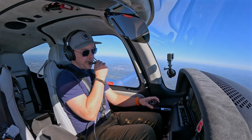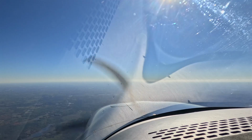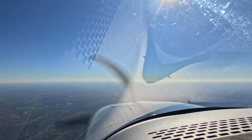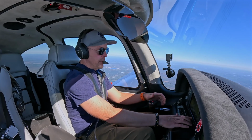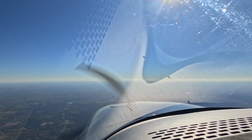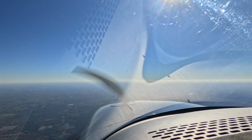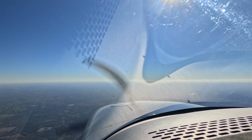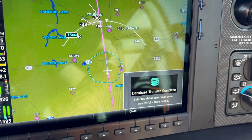Minneapolis Center, Cirrus 712 Lima Foxtrot, VFR request. 712 Lima Foxtrot, squawk 3035. 3035, 2 Lima Foxtrot. 712 Lima Foxtrot, radar contact 25 miles south of Grayling, maintain VFR, West Branch altimeter 29.99. And it was just going on in the background, but there it is.